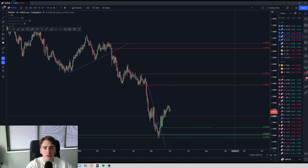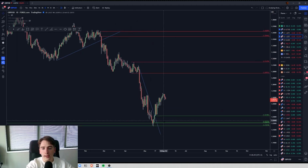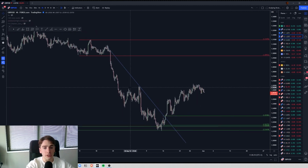Then pound dollar, not really looking at anything, only going to be looking for potential long once we pull back down in towards 1.23183. Yeah, that's it from pound dollar. I would love to see a push down on this pair.